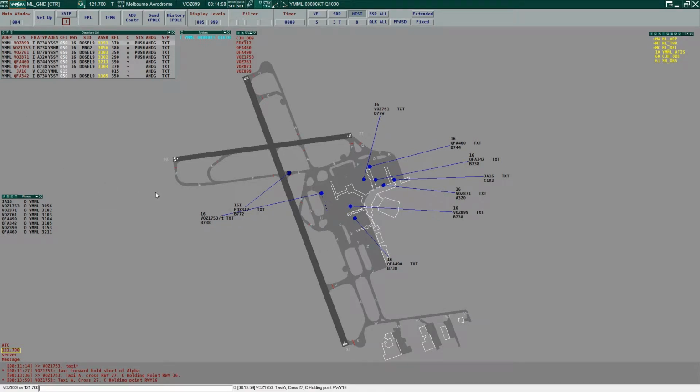Melbourne ground, FedEx 312, just exited Echo, requesting taxi to cargo base. FedEx 312, Melbourne ground, welcome to Melbourne, taxi via Echo, give way to the Boeing 737 taxiing left to right on Alpha. Then you can taxi via Alpha to the cargo ramp. Echo, give way to the traffic, Alpha to cargo, FedEx 312, thanks.